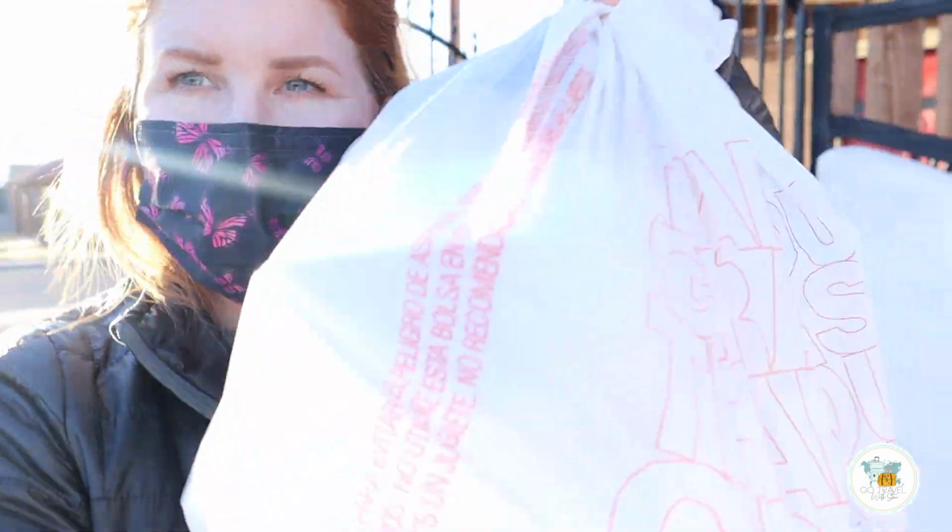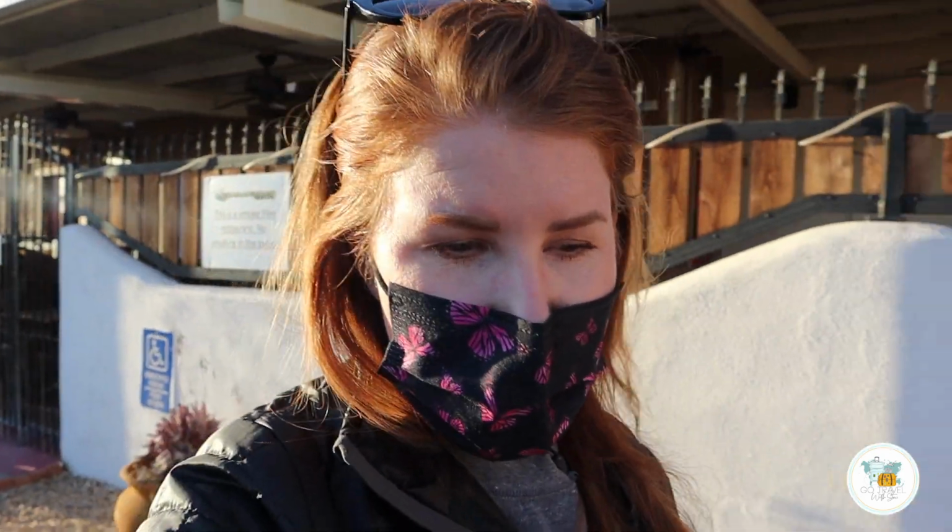Okay, I've gotten our food. Actually, I have two bags. There's one in my other hand that you can't see. I think we are going to take this back to the hotel and show you what we got. I got a couple of things off the menu that I didn't tell you about, neither of which I think are gonna surprise you. Think desserts.